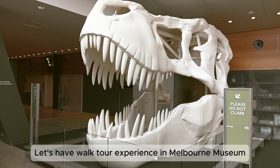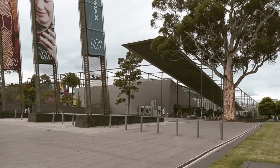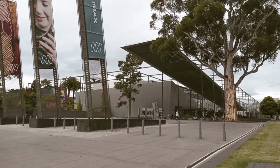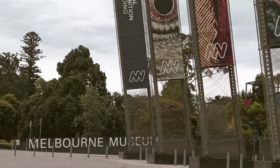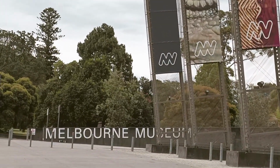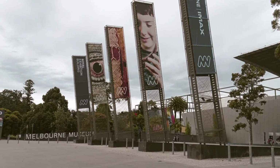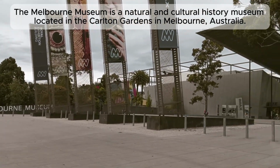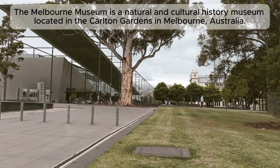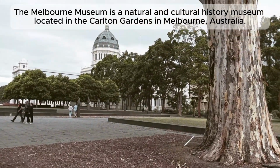Let's have a walk tour experience in Melbourne Museum. The Melbourne Museum is a natural and cultural history museum located in the Carlton Gardens in Melbourne, Australia.